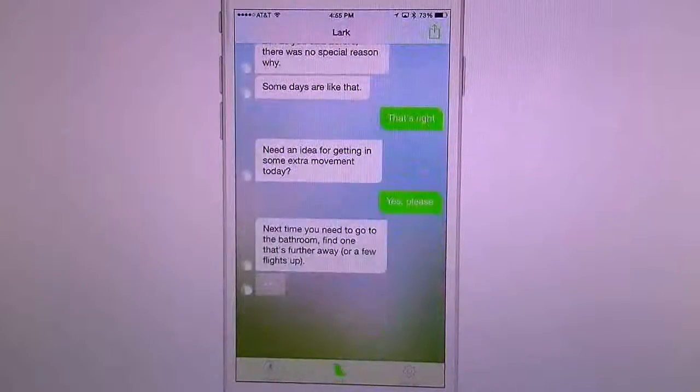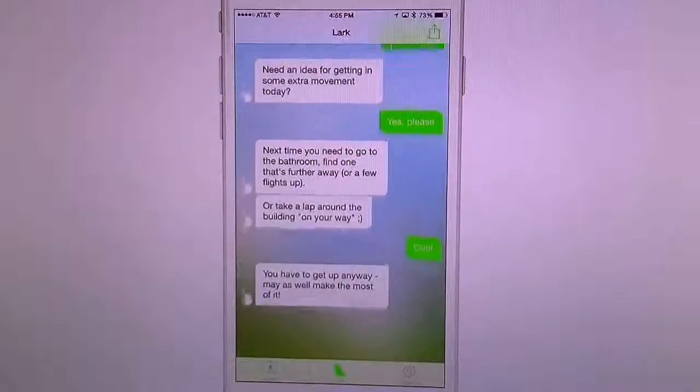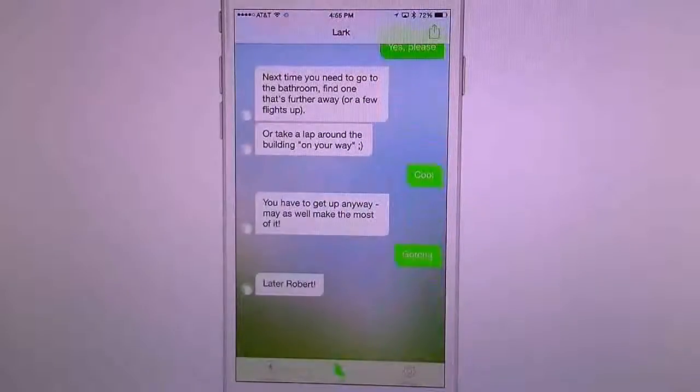Now it's going to give you some ideas. Next time you go to the bathroom, for example, it's going to say, or take a lap around the building. Give your answer. You have to get up anyway. Then you can hold and let it say what it is. It's going to give you later again.